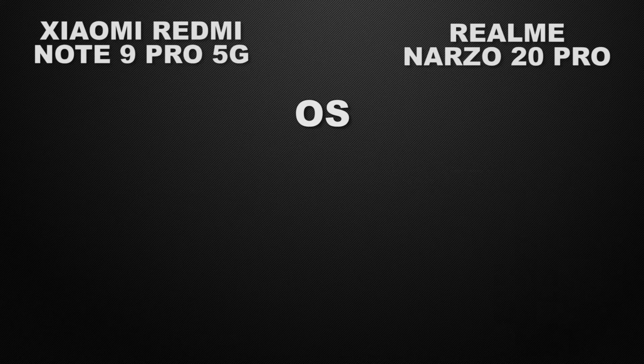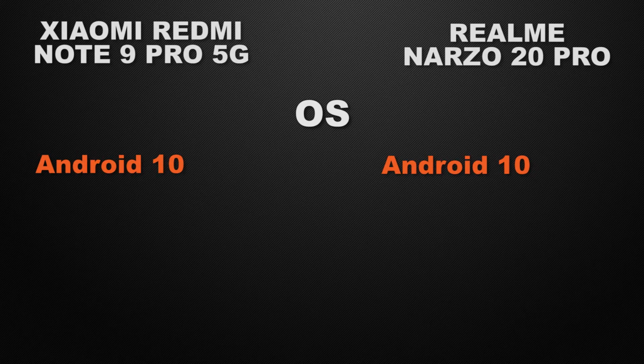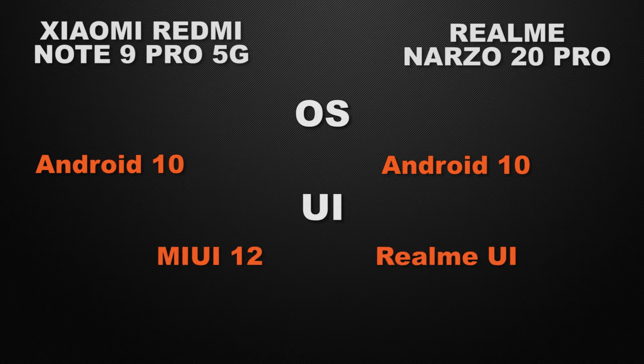Moving to the performance of the devices, let's start with the operating system of the devices. Both of the devices come with Android 10 support, so I will call it a tie here. And about the user interface of the devices, Note 9 Pro 5G has MIUI, whereas Narzo 20 Pro has Realme UI. So I will call it a tie here because it's up to you which UI you like or not, it's up to you.